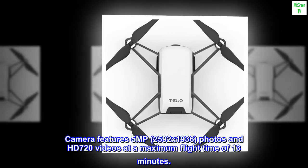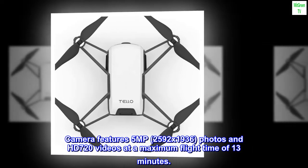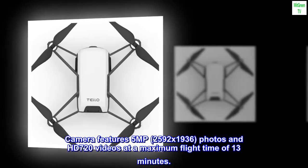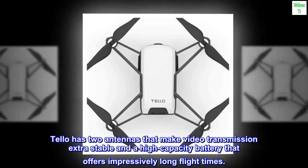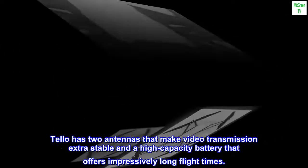Camera features 5 megapixels, 2592 by 1936 photos and HD720 videos at a maximum flight time of 13 minutes. Tello has 2 antennas that make video transmission extra stable and a high-capacity battery that offers impressively long flight times.